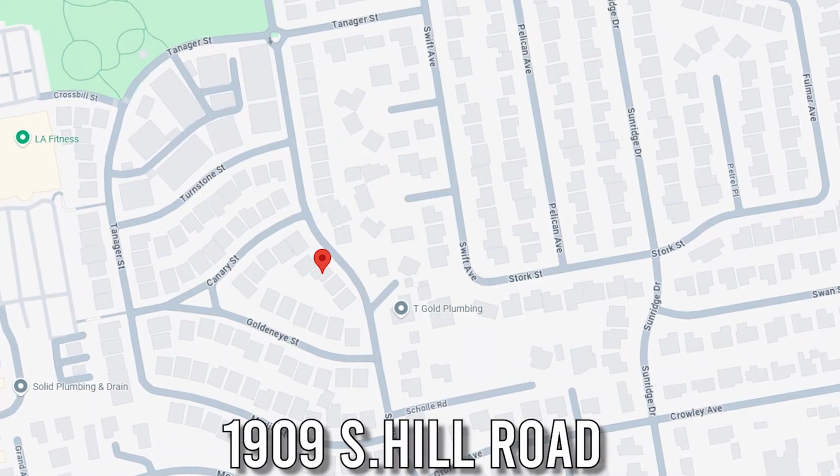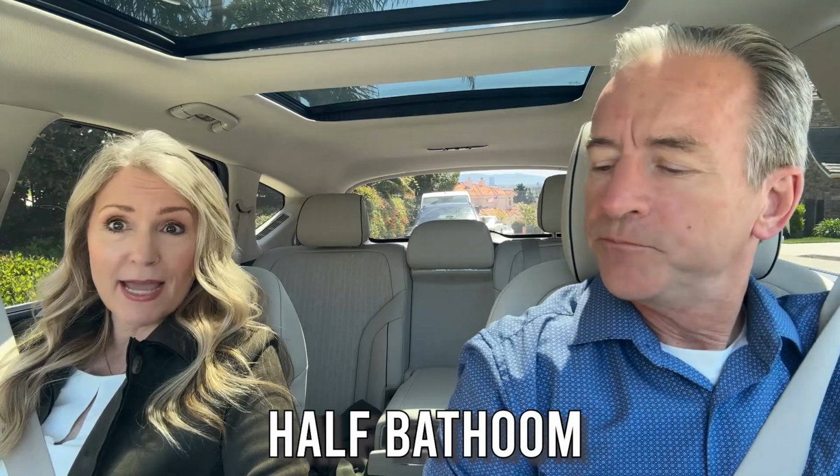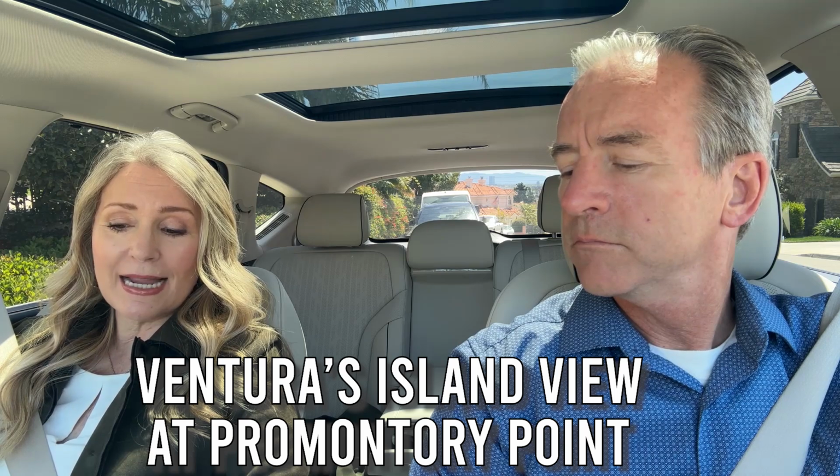All right, well, we're actually pulling up to this house at 1909 South Hill Road, and it is a 3-bedroom plus a loft upstairs, and it has 2.5 bathrooms. It's 2 stories, 1 bedroom and a half bath are downstairs, which is nice. The house is 2,424 square feet, and the lot size is 5,328 square feet.